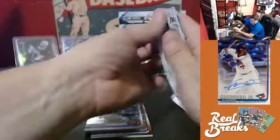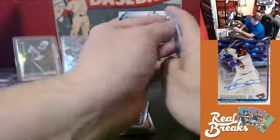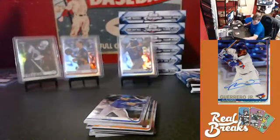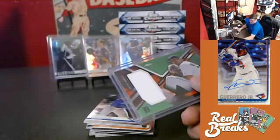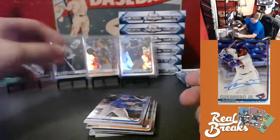All right, come on now. A Vlad Refractor ain't going to cut it. I guess I probably could put Verlander up there, couldn't I? I just don't think anything is money Mitt yet. Nothing's Mitt worthy.